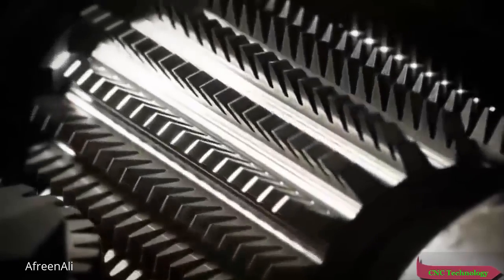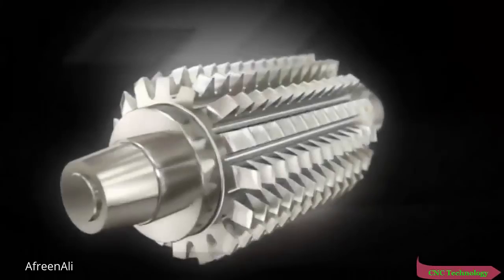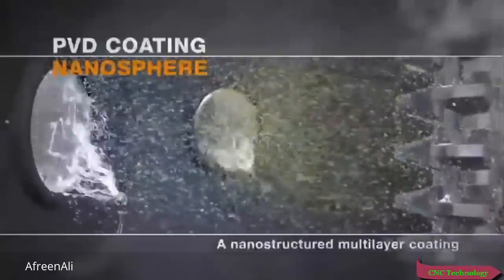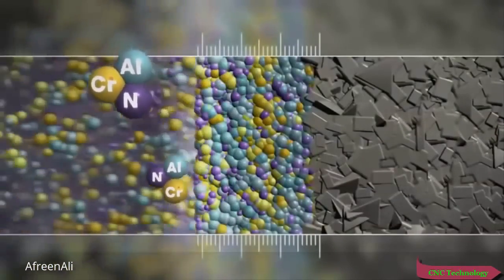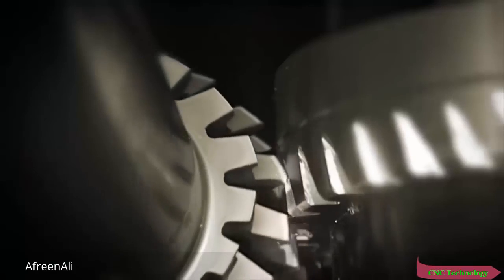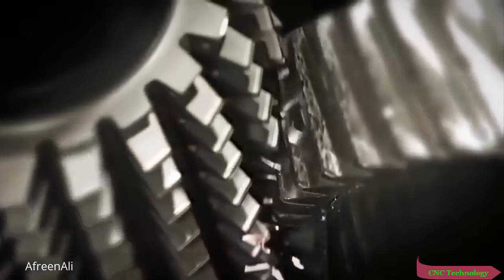And yet, the new cutting material is just one component of the SpeedCore hob. Its full potential is only realized with the addition of a tailor-made coating. LMT Nanosphere, the world's first nanocomposite coating for gear hobs. The coating is built up atom by atom and protects the tool from heat and mechanical strain. Thanks to this coating, a tool has emerged which is more wear-resistant, temperature-resistant, and productive than any competitor product.